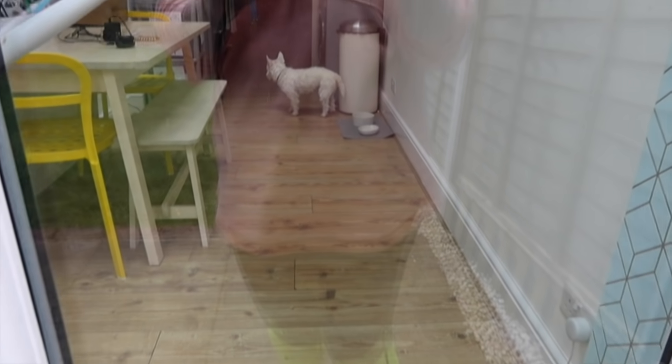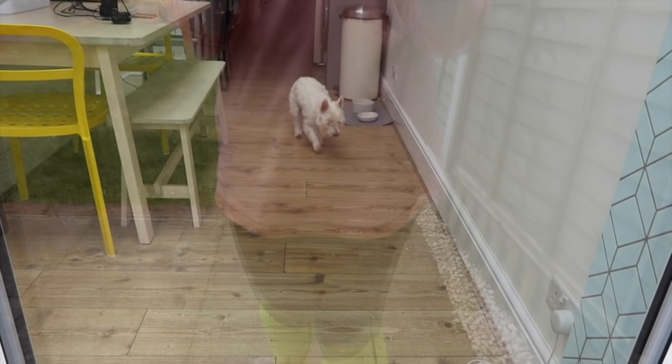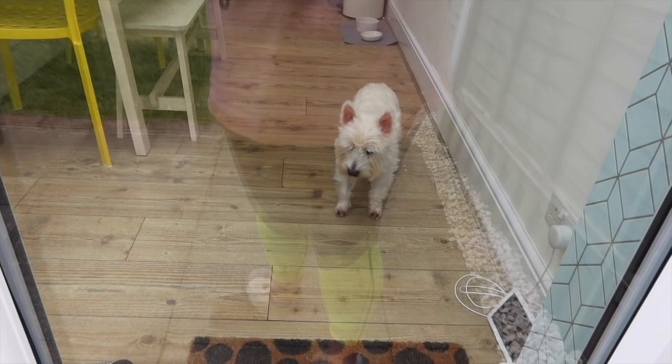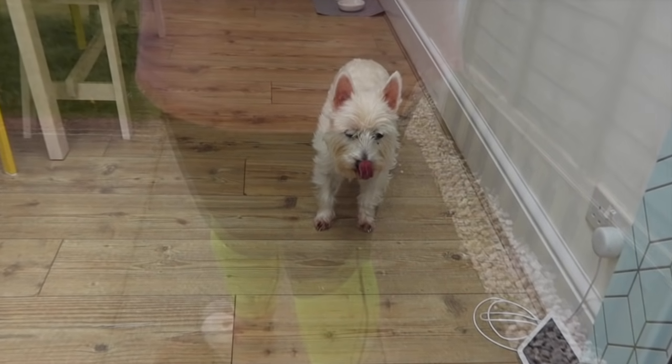I can see the dog's just run out. She's looking at me through the office because she's like, I've got out of the house. She can see me. Let me just go and put the dog back in. I cannot be doing with her running away. She's back in. She's like, hang on. If I wait long enough, if I just wait here, she won't notice. I notice. I could see you. That really made me giggle. She was like, oh, I'm gonna wait here.